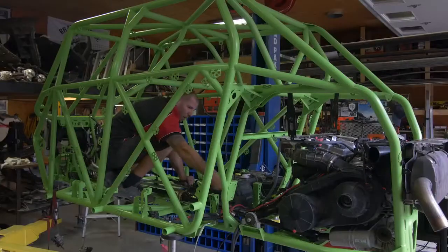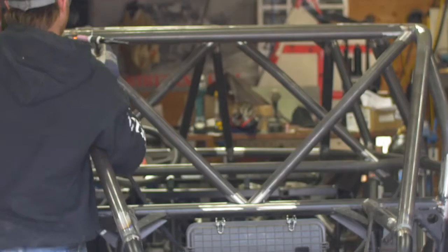We did a lot of triangulation in that machine, more than we would on even some of the others. For one, being a 4-seater, it was taking a lot more stress, and for two, there's the safety factor, keeping all 4 people safe. It's a lot different than building a 2-seater.